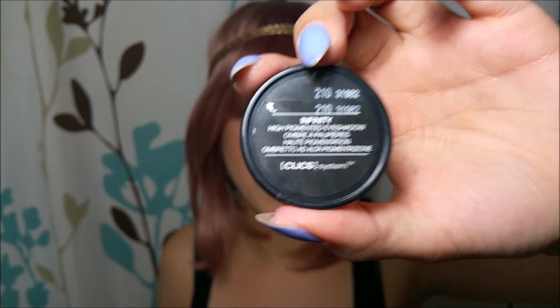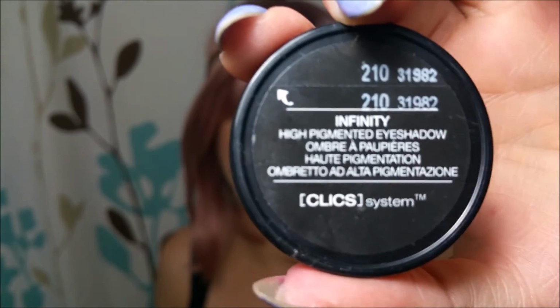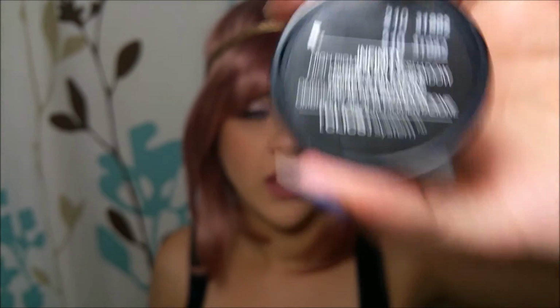But the one thing I wouldn't want to do is put a magnet on the back just because it has a sticker with all the information on it. So this is what the sticker looks like. And this is in the color 210. And it just says high pigmented eyeshadow again, Infinity eyeshadows basically from their click system. So yeah, these just kind of click in the palette.